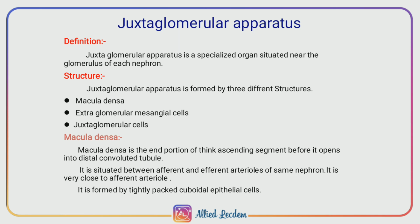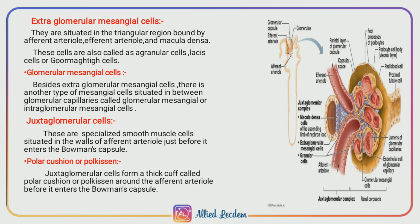present in a nephron. The next structure of juxtaglomerular apparatus is extraglomerular mesangial cells. These are situated in a triangular region bound by afferent arteriole, efferent arteriole, and macula densa. These cells are also called agranular cells.